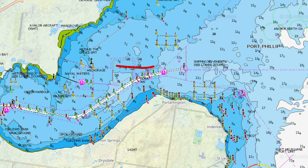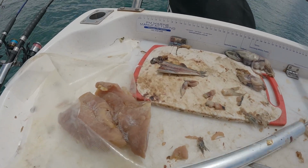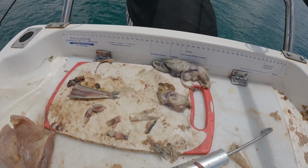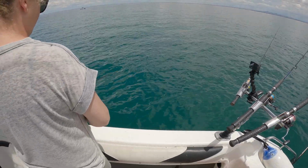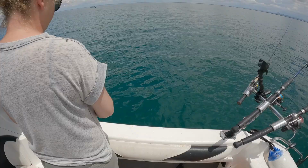When we got out there, I actually had quite a few things with us, but the main thing I had, there was some tuna on board that I put in the burley bucket at the back and tried to attract some garfish.